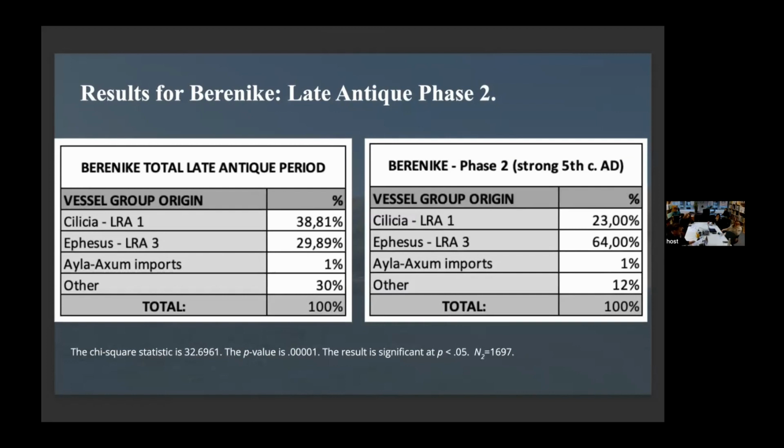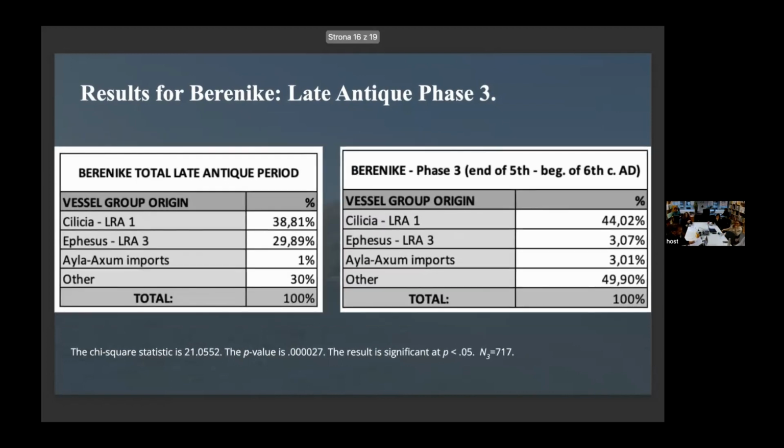Here in phase 2, we can see a drastic shift towards the Eastern Mediterranean and specifically the Ephesus region. Cilician products are well represented as well. Ayla Aksum amphorae are appearing on the horizon, but in marginal amounts. However, in the latest phase 3, Cilician products dominate together with a returning trend for Egyptian products. Ephesian imports decrease drastically in frequency.